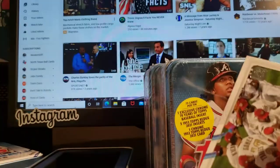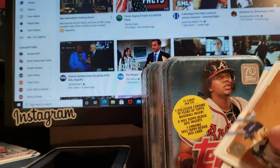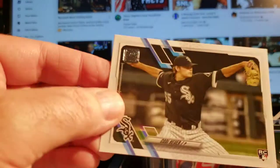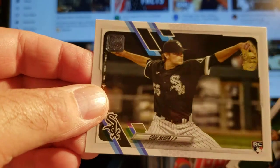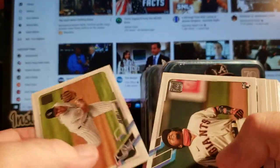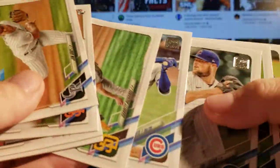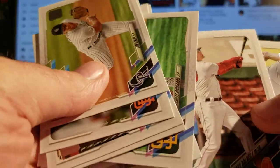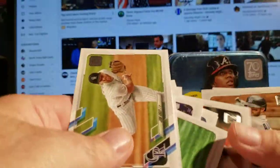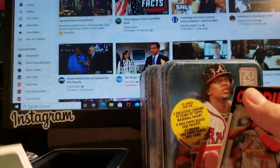We got Mitch Haniger. Nationals. White Sox, just doing their thing. Post-game hand wash. There's a rookie of Cody Ponce. A non-rookie of Alex Gordon. Let's see. Bobby Dalbec. Joe Adell. Now all I need is, let's see, we got Casey Mize. You know what I'm missing?